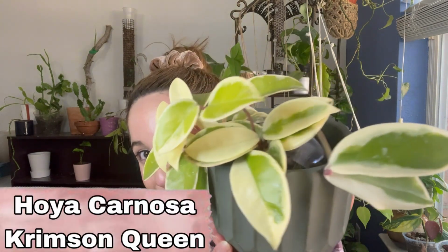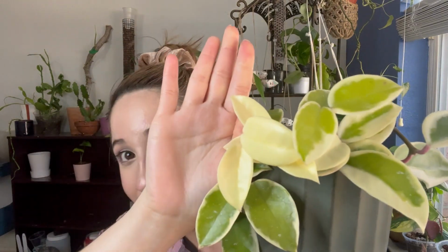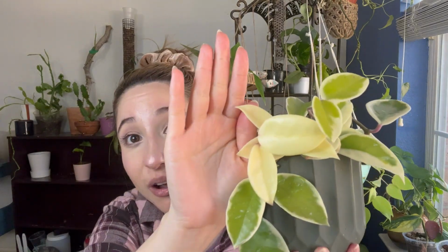Queen. First of all, look how beautiful she is. These solid white leaves are just, oof, so beautiful. And I know what you're thinking. Solid white leaves, they can't sustain themselves. They don't photosynthesize. You're going to lose them. And to that I say, you are mostly correct. But for some reason, I don't know why, I don't know how, but the Hoya Crimson Queen sustains these solid white leaves for a very long time.